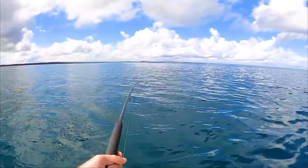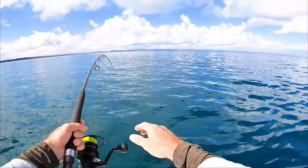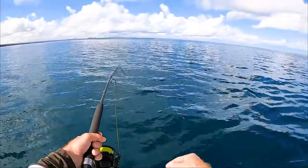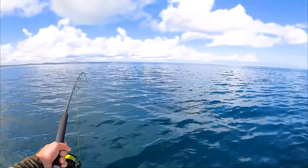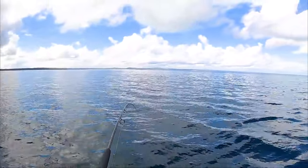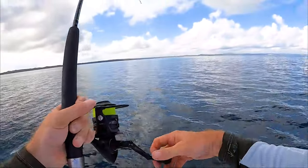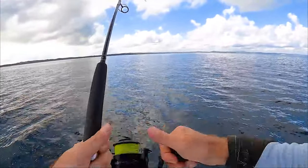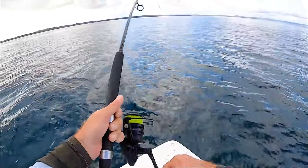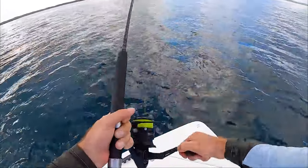Oh, I just did one of those random casts I was talking about just before, in the middle of nowhere. Nothing's even feeding, and I've hooked up. Oh, not a bad fish. I've got to get this guy up pretty quick because there's three sharks on my sounder that keep following this boat around, and they are big, and I mean big. So let's see if we can't get this fella up and into the boat before they steal him.